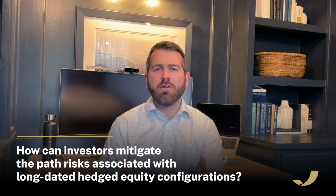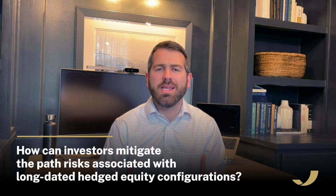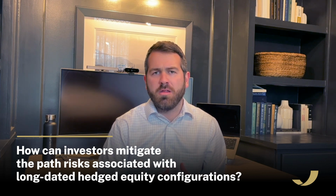So from there, we set out to find a way to try and mitigate this path dependency risk. And in doing so, we tested a configuration of hedged equity that had the same collar profiles with the upside cap and the downside protection, but we struck them on a laddered monthly basis for the forward 3 months. So for example, we had 3 collars, one in January, one in February, and one in March. And as the January collar expires or fell off the portfolio, we would reapply an April collar.